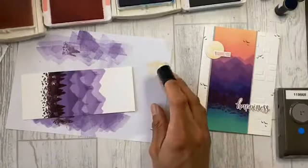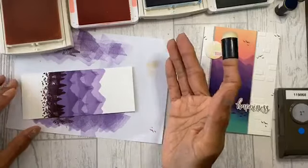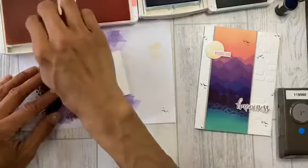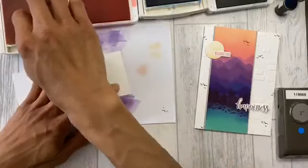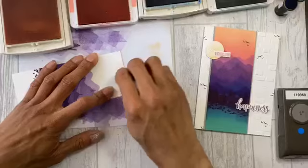Thanks. So with the dauber, it does add the colors a lot more quicker than the stamping sponges. So just be careful and always start off the page and then just add on to it.